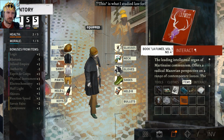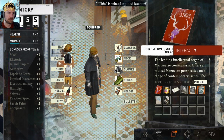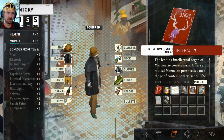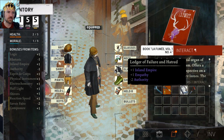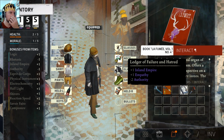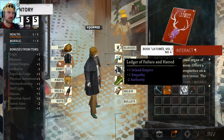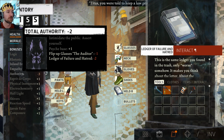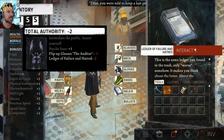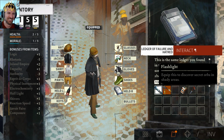Maybe my... Let's see here. Where's my thing? What's it called? Oh, it's a tool. The Ledger of Failure and Hatred. -2 authority. Do we already have like 0 authority? Yeah. So this will be good, right? Because we can get -2 authority. Interesting. I was thinking 0 was the minimum. Well, that's fine. We don't need authority to talk to Titus.